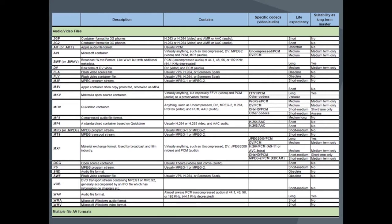Ultimately, what we're looking for with digital preservation is we would really like the raw, uncompressed master files. We really don't want any kind of editing to have occurred or any compression. When we're looking to create kind of digital masters, what we want from people are the raw master files.